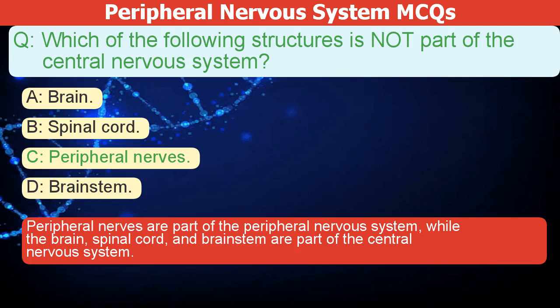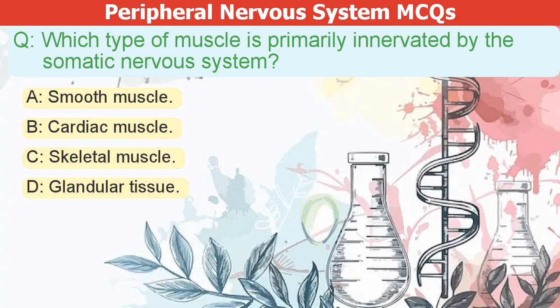The correct answer is C. Peripheral nerves are part of the peripheral nervous system, while the brain, spinal cord, and brainstem are part of the central nervous system. Which type of muscle is primarily innervated by the somatic nervous system? A. Smooth muscle. B. Cardiac muscle. C. Skeletal muscle. D. Glandular tissue.